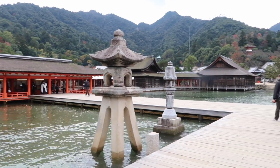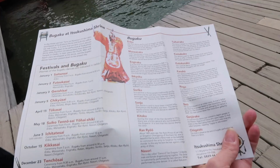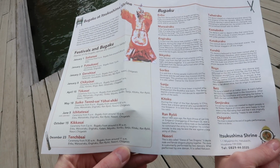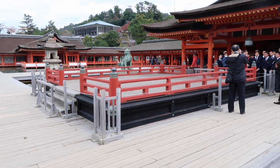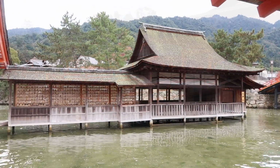Right in front of that is the Noh stage. Noh is a form of Japanese theatre. There is a great explanation of different dances and festivals that they held here at the shrine complex. Amazing. You see the main shrine here just off to the right. This left bit here looks like a stage. It is a stage. They hold the dances here on the stage. And the Noh theatre is used for Noh performances.